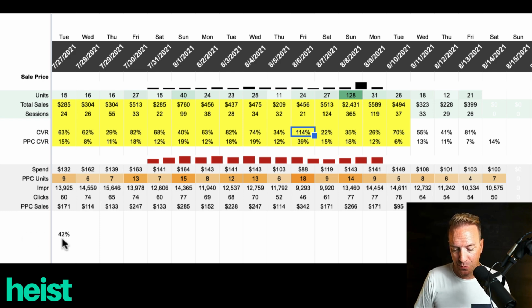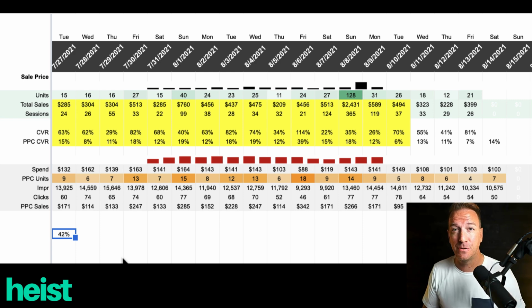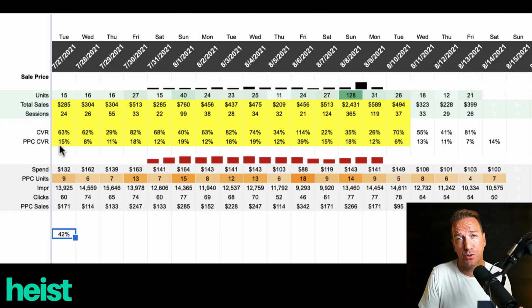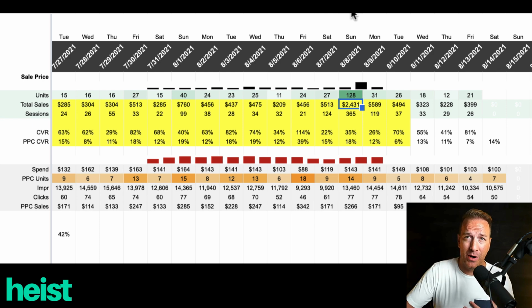So in this case, we had a 42% session percentage rate during this BOGO period to try to re-rank the product. Similarly, we were seeing double-digit pay-per-click conversion rates, which is another major benefit and instigator of organic rank on Amazon. You can see here when we kind of came in, we had 2,400 in sales on this particular day. And what basically happened is one of the influencers that this product is for saw the deal and promoted it on their network as well.